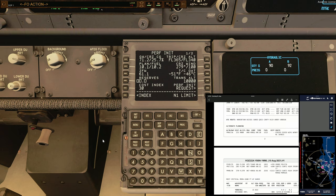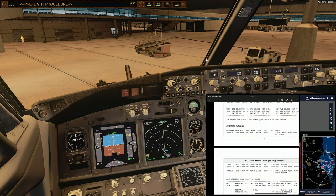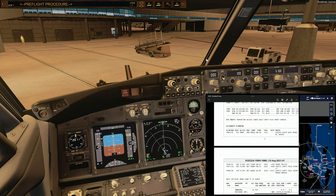Okay, I'm back from the walk around. Everything looks good. I'll do our pre-flight. All nav can be armed. We're actually expecting 5,000 initially, so we'll put 5,100. And our initial heading for departure is 016. So 016. And we can also expect the ILS 1 right in case of a return.